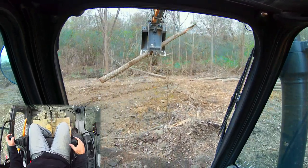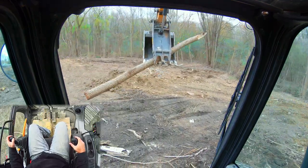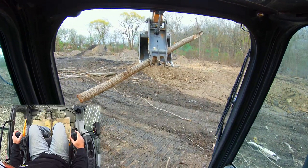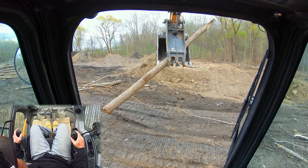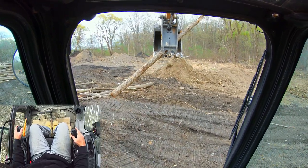Cleaning up the area where all of that was, popping stumps and just cleaning the rest of this up.